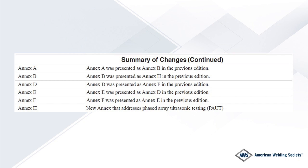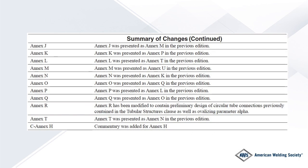This slide identifies changes in normative annexes A through H. Note that many changes in annexes are re-identifications and relocations. Changes to informative annexes J through T are explained in this slide, along with addition of a commentary on the new Annex H on phased array ultrasonic testing.